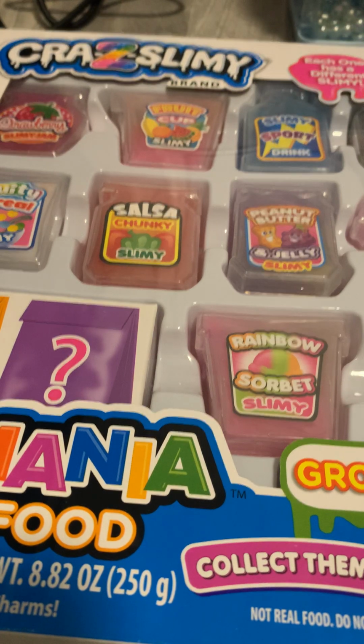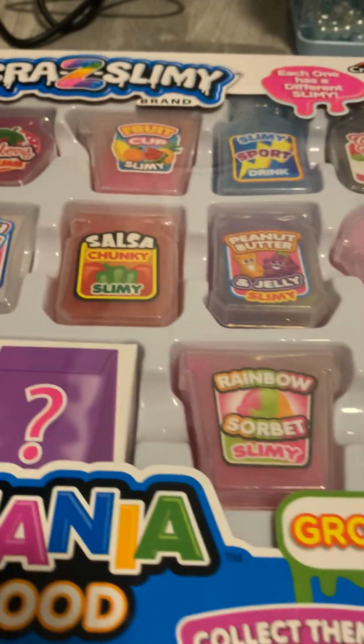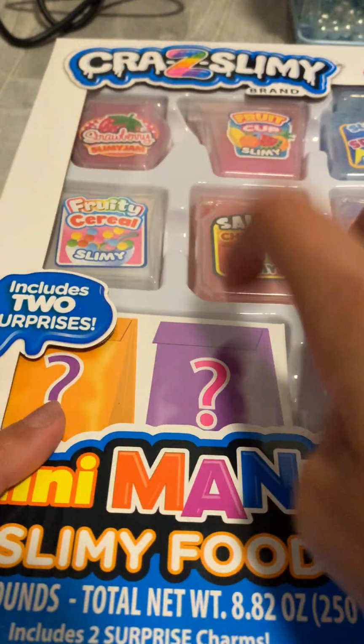Hi guys! So today we're gonna be opening this mini Manya slimy food I got for $6. Comes with 2 mystery surprises and 10 slimes.